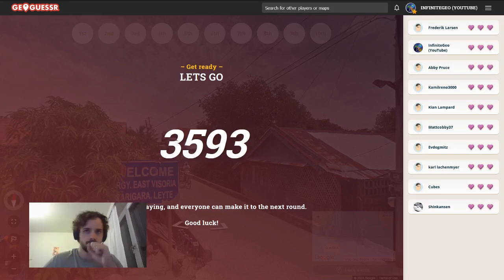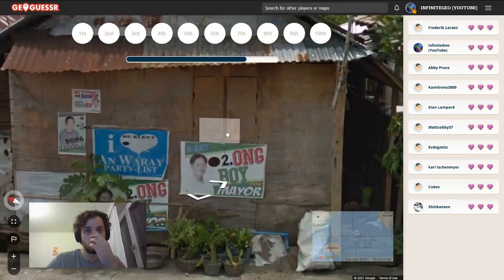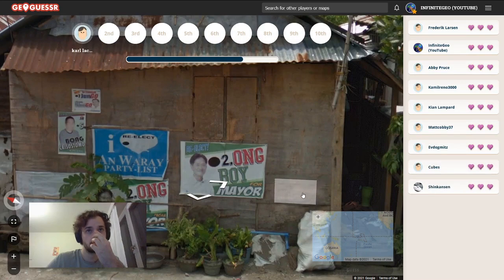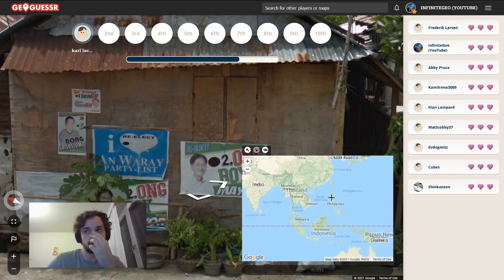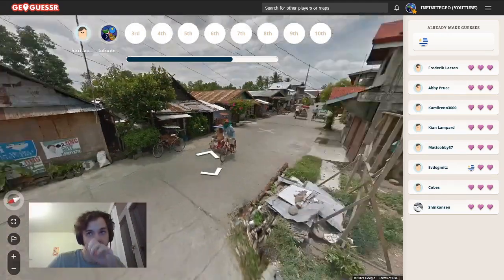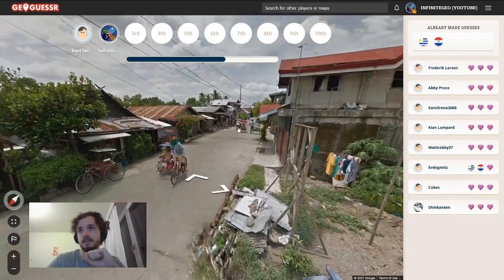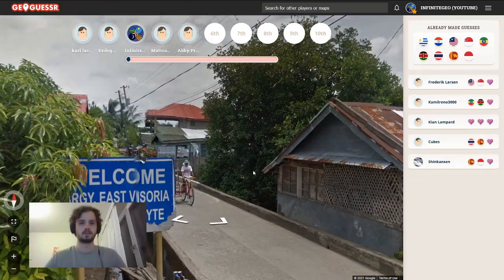Welcome. Well, hello. We're driving on the left, it would seem. Thailand or Cambodia is what I have on my mind here. No. Philippines, isn't it? Yeah, but were we driving on the left? It's not very clear, let's say. It's not very clear.